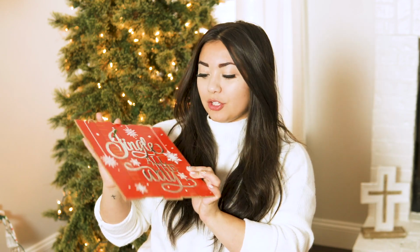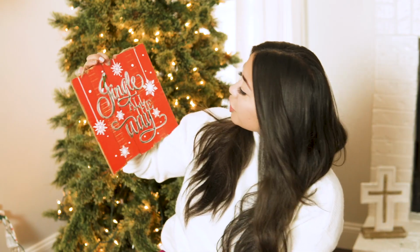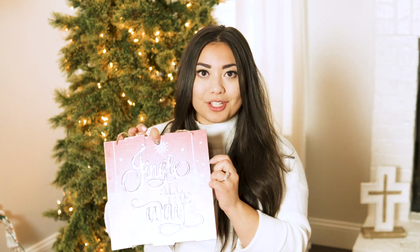I like it. It says Jingle All the Way. Actually, I think I bought one from Target that was a better red, because it's kind of an orangey red. So I probably will like that one a little bit better. So maybe I can put this in the bathroom or some other cute little corner.